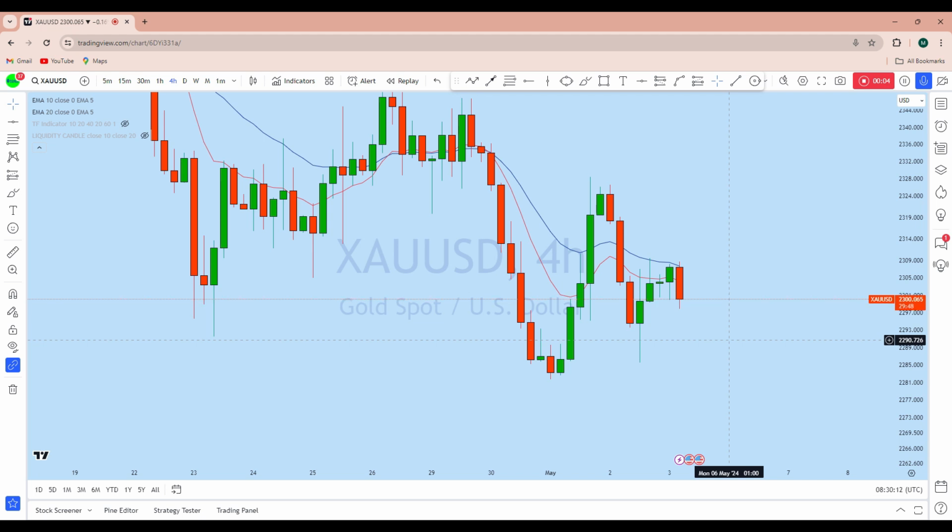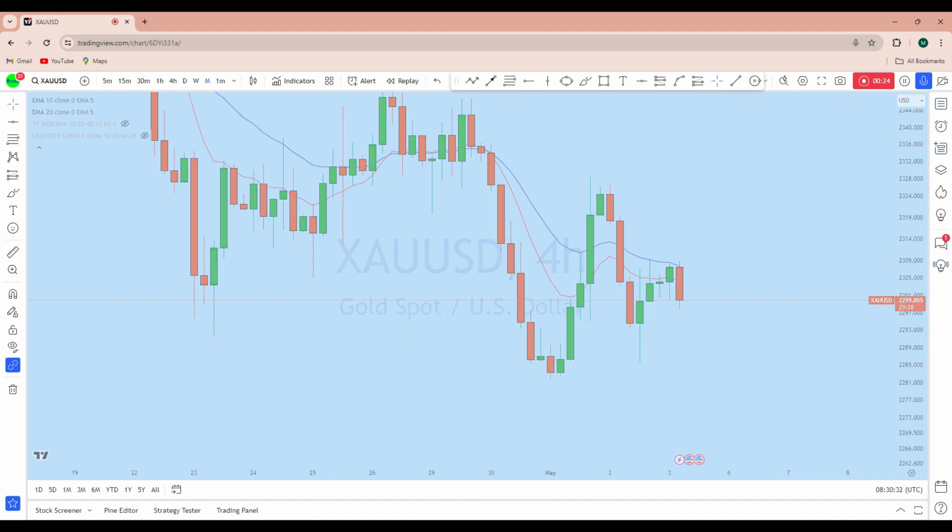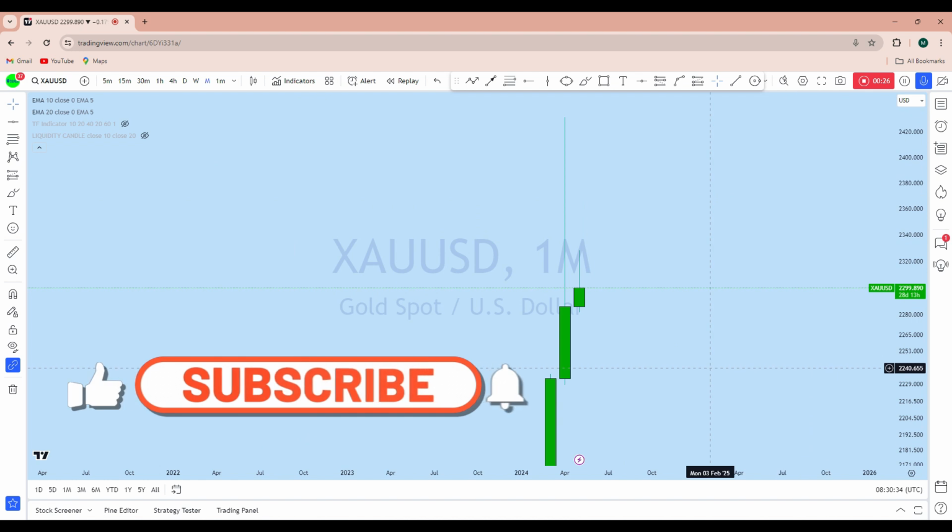As NFP is coming in a couple of hours, we can see that gold started to move very aggressively after yesterday's drop. We can see a bit of a pullback. Currently, gold has started to move again in the major direction of the trend. Before we discuss how we can find our next opportunity, let's quickly look at the higher time frame, the monthly chart, to see the overall direction in the market.